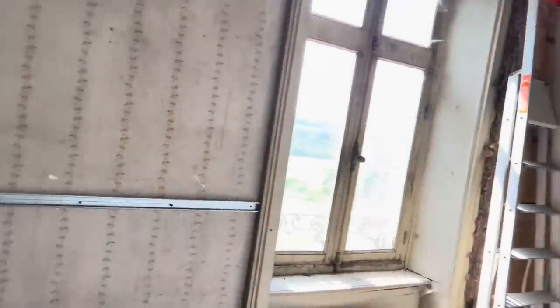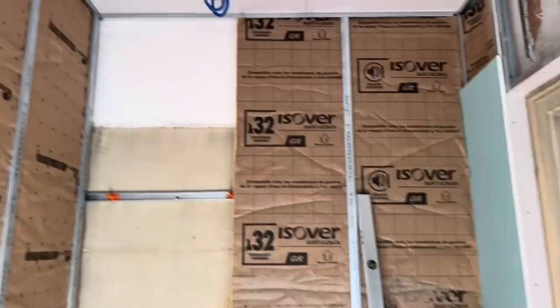And then into this room. This is going to be closed. This whole wall is going to be closed. And then you go in through the other door. They've got the insulation they started putting in. So this should go quickly.